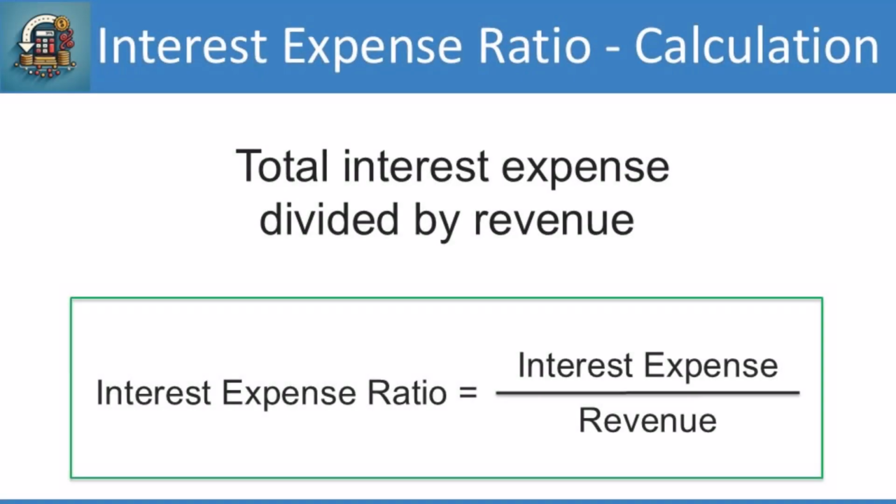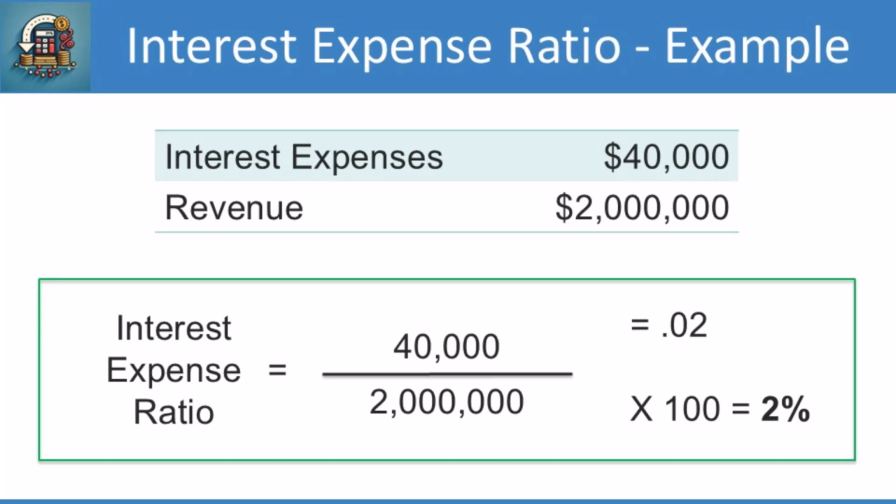The interest expense ratio is a simple calculation where the total interest expense is divided by your revenue. In this example, the company has interest expenses totaling $40,000. Their total revenue is $2 million. The result is an interest expense ratio of 2%.